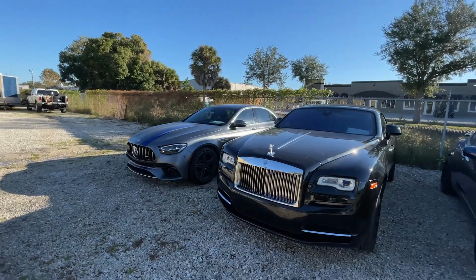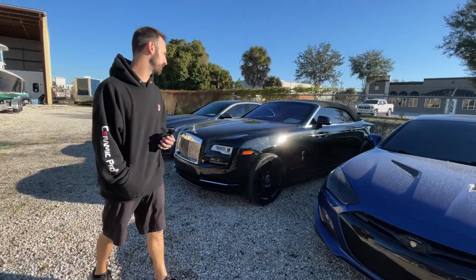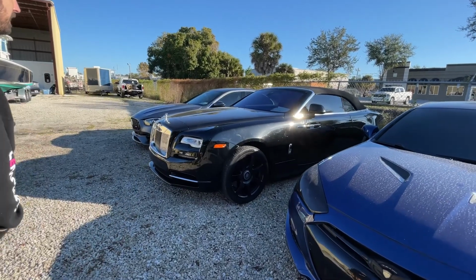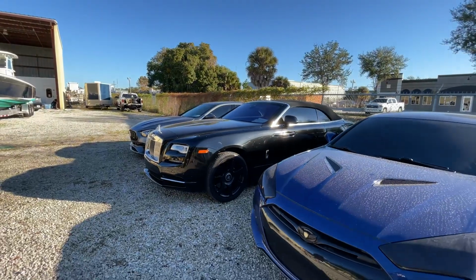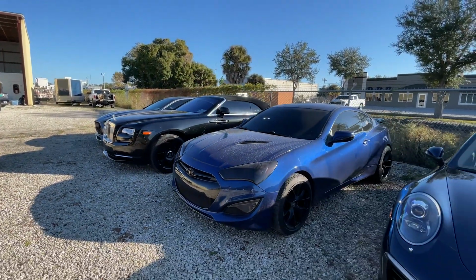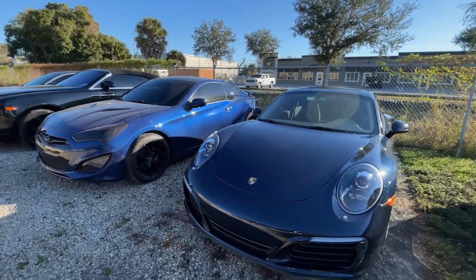Over here, we have this Rolls Royce. The Rolls Royce is in here for a correction and a gold package. That'll be getting prepped today, and then hopefully we'll get started on the correction this afternoon. Moving on along, we have this Genesis 3.8. It's in here for the body shop. This is a cool, neat little car. So that'll be getting worked on hopefully later.